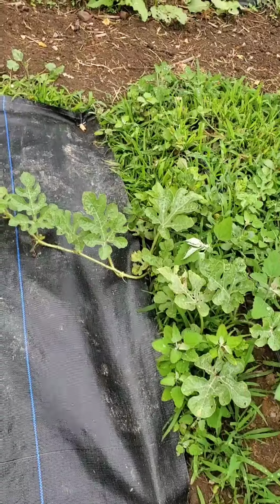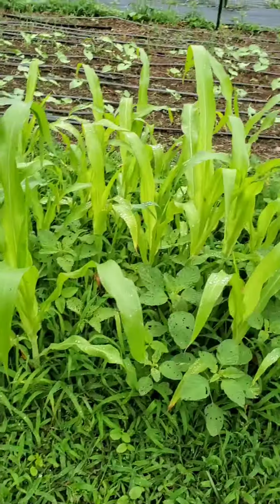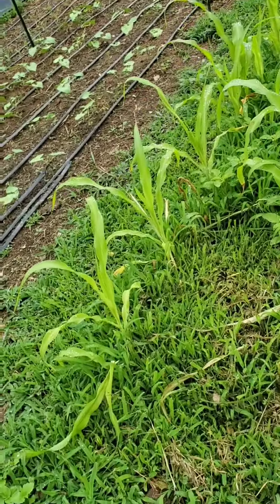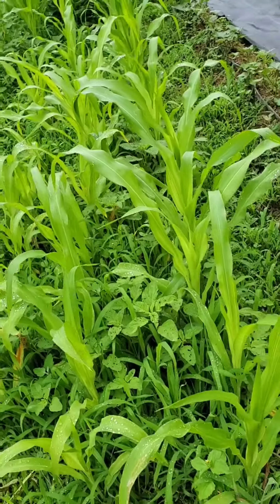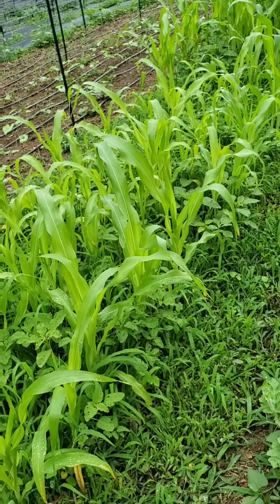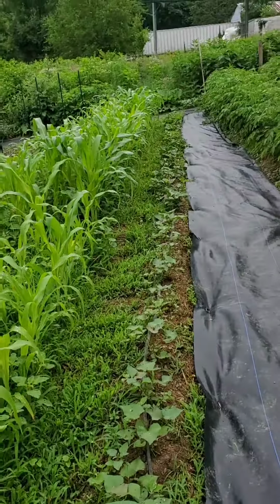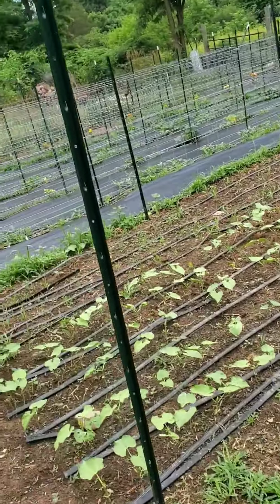Here's our volunteer watermelons. Looking forward to them. And our corn. Now, the other day, I was in here with the weed eater, and I got a little too close, and it kind of took some of them out. But it happens. Seems like this end, where the well dirt, mud had really saturated the soil, is a little less growing than the corn in the back where the soil was very good.